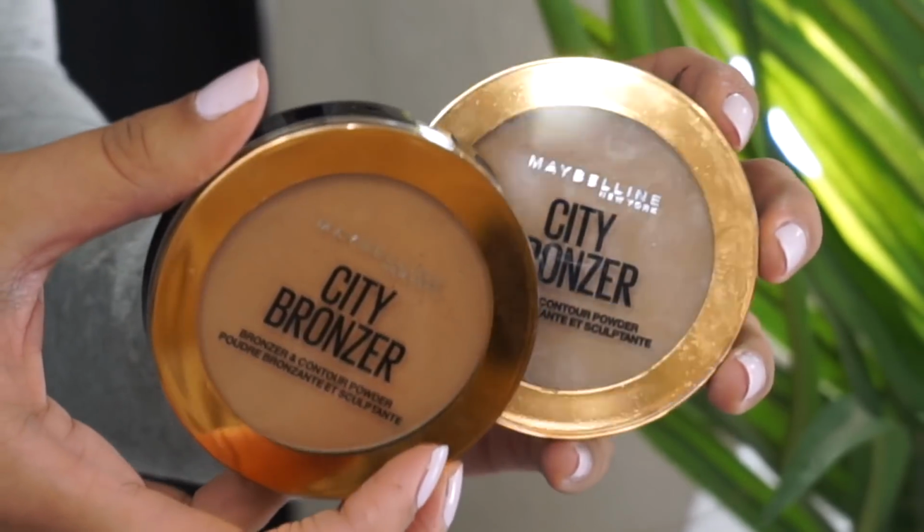I love me a good really silky, creamy bronzer that blends out great. So recently, and by recently I mean 2 or 3 months ago, I started using the Maybelline City Bronzers again, and girl, these are so good and so affordable. So I recommend you buy both shades.